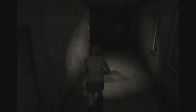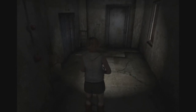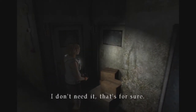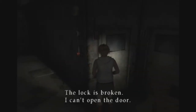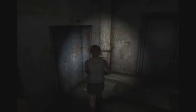This is, right off the bat, that noise is very creepy. This is the construction site. There is no map of the construction site to be found. Usually there's some health drinks here, but there are paint cans in the box. I guess you'd use it on the walls. I don't need that, that's for sure. And usually there are health drinks here, but there are none this time.